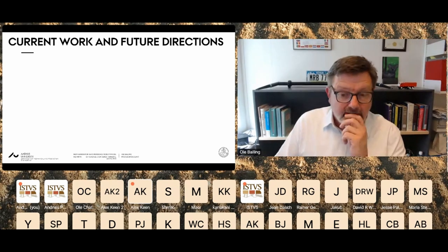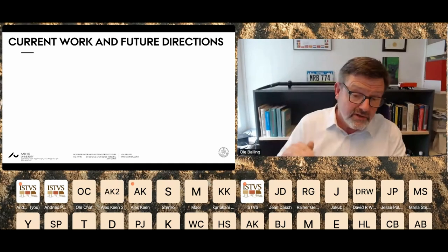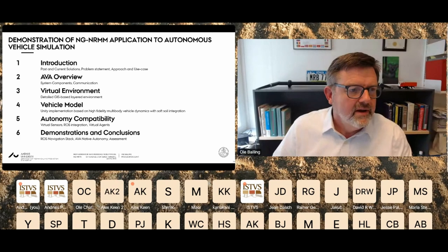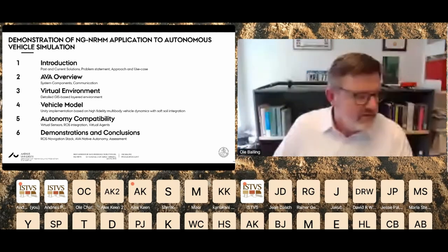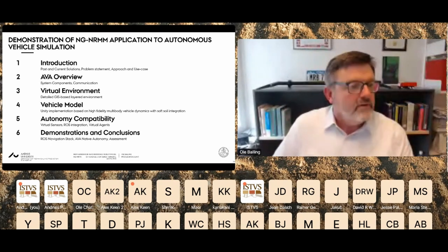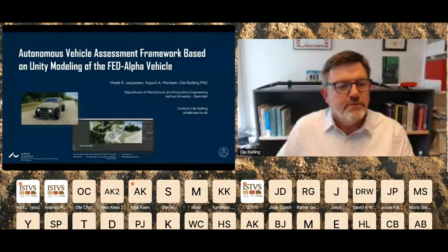Okay, so what I would like to do is run through this, because this is our quick demonstration of how we use this in an autonomous vehicle setup, and then I really want to show a little bit about where we're going. So I'll run through this quite quickly. It's a demonstration of autonomous capability. There's a virtual environment built, and there is a vehicle model, and there's some autonomy in this. The work was done with two of our master's students, Mass and Sigurd.